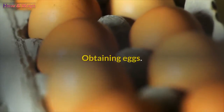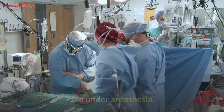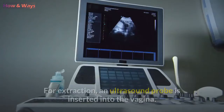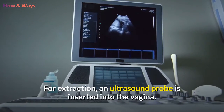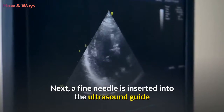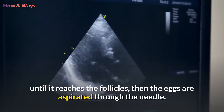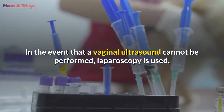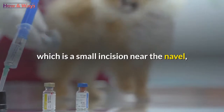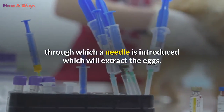Obtaining eggs. The extraction of the egg is performed through a puncture performed in an operating room and under anesthesia. The process takes 15 minutes. For extraction, an ultrasound probe is inserted into the vagina. Next, a fine needle is inserted into the ultrasound guide until it reaches the follicles, then the eggs are aspirated through the needle. In the event that a vaginal ultrasound cannot be performed, laparoscopy is used, which is a small incision near the navel, through which a needle is introduced which will extract the eggs.